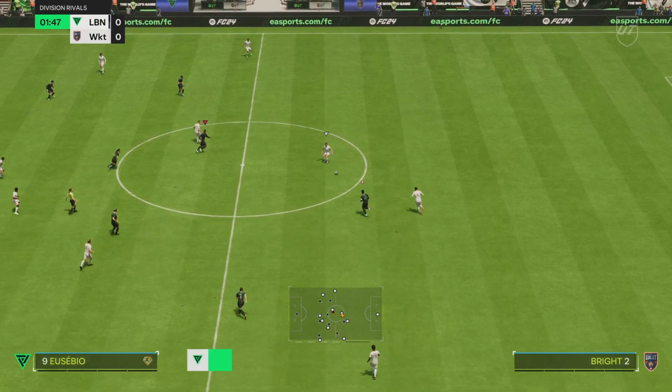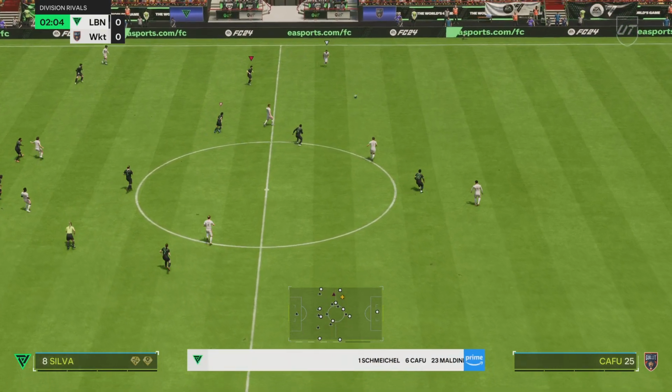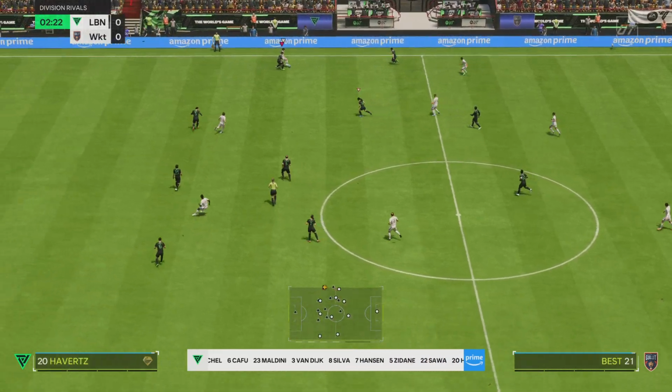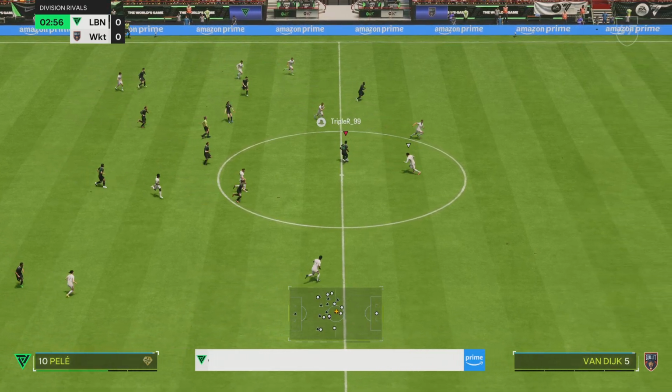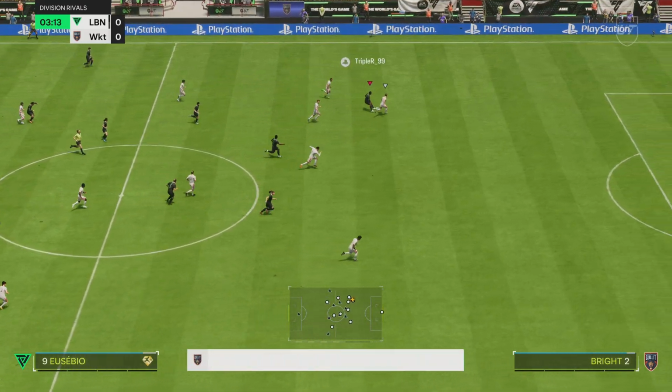Here's the lineup for the Vipers. Yeah, it looks to be a 4-4-2, and you'd expect the two strikers to occupy both centre-backs. When they attack, they'll combine, and the wide midfielders, they'll get forward to provide crosses for them both.